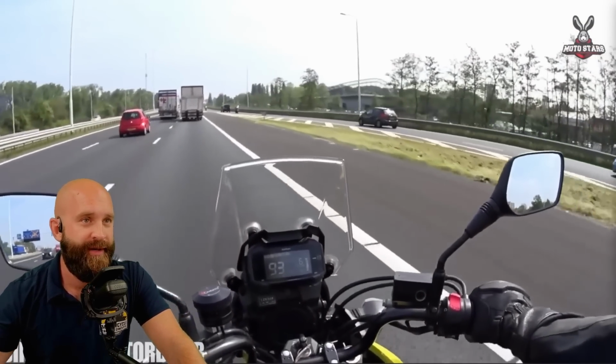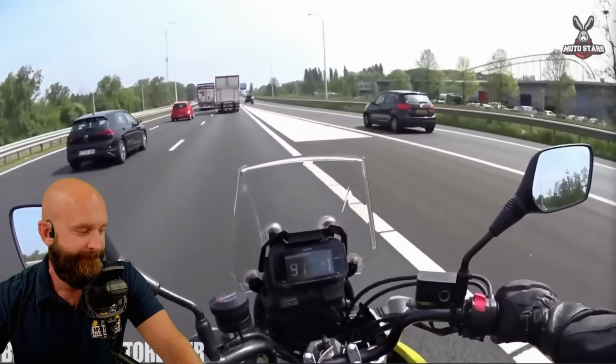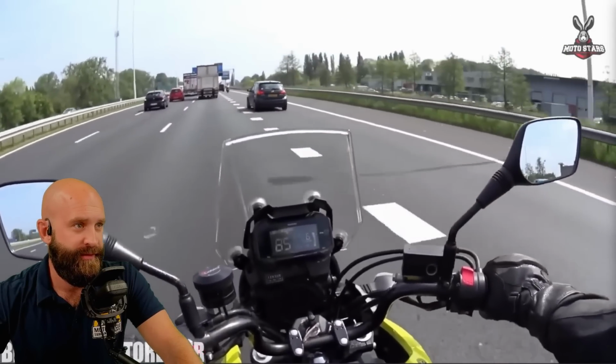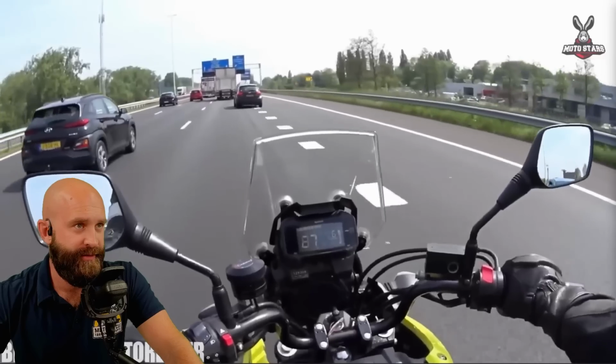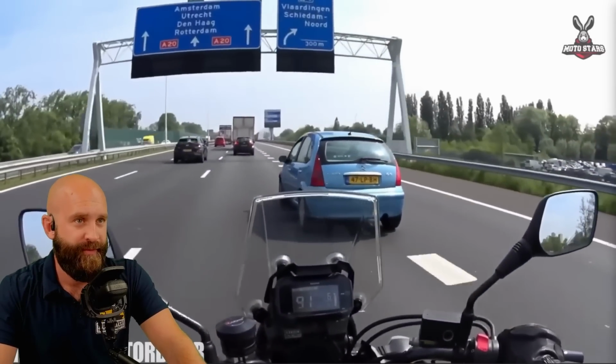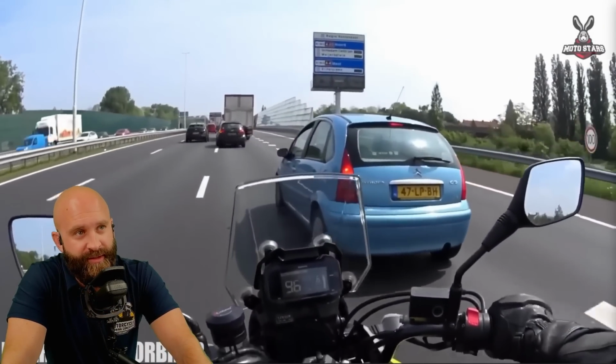Uh-oh. What do we got here? We're going to intersect with an emerging vehicle. Ignoring the rider, overtaking him by mere inches, and then brake checking him. And brake checking him. Okay. What do we got? Whoa! And then we got the brake check. Okay. Well, they're braking because the vehicle's in front.